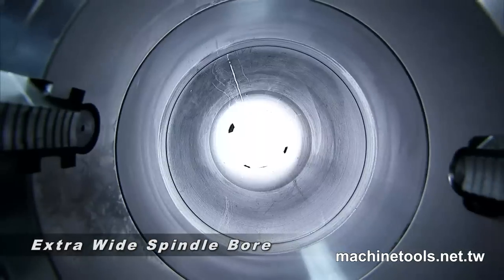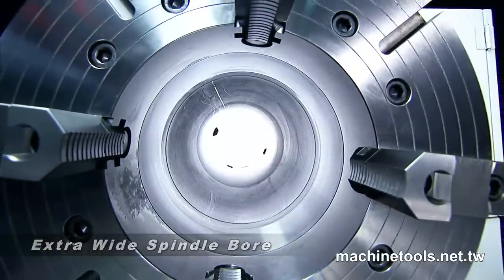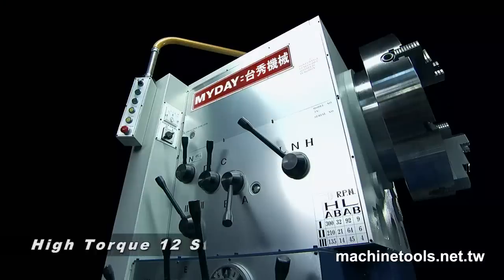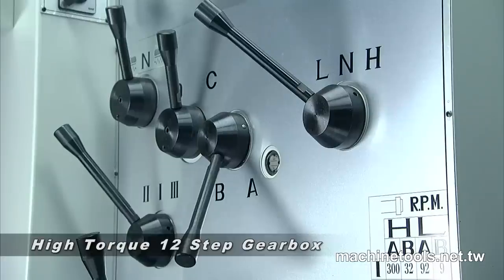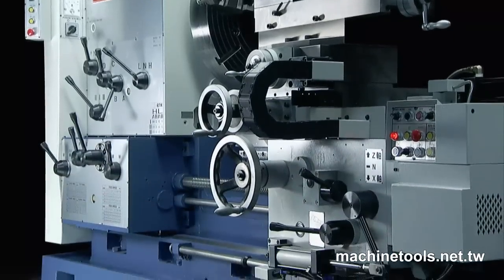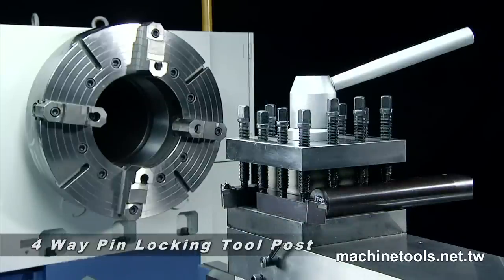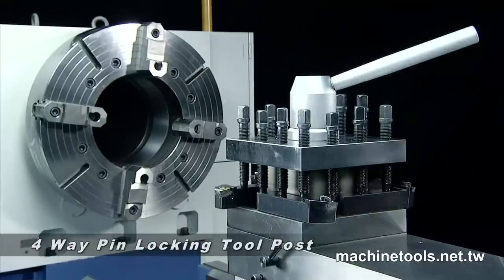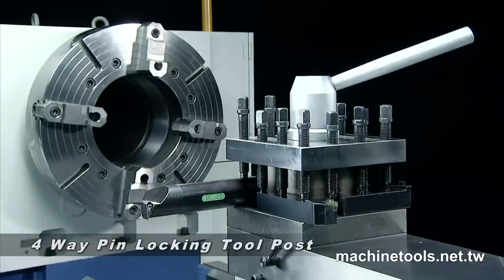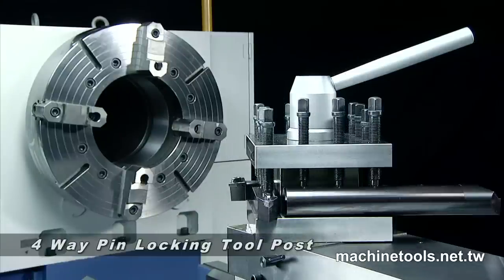The extra-wide spindle bore on this machine provides a range of options from 6 to 30 inches for large pipe and, coupled with its 12-step gearbox, provides high-torque heavy cutting with simple-to-use controls. On the slide, the heavy-duty 4-way pin-locking tool post provides easy forward and reverse swiveling movement. It also ensures safety in cutting and provides secure positioning without slippage, delivering the accuracy you demand.